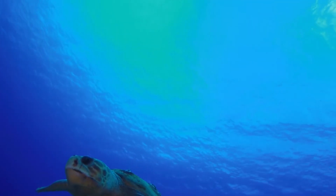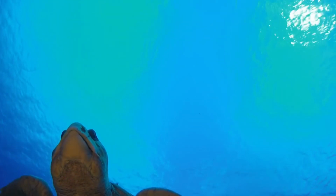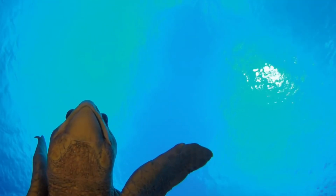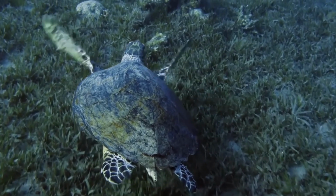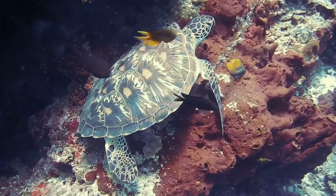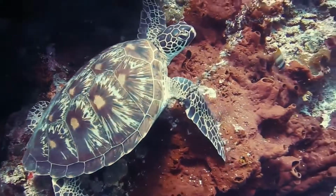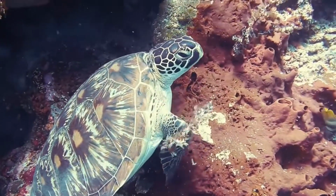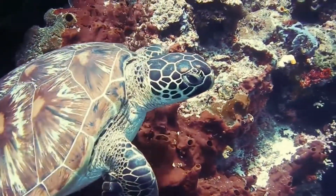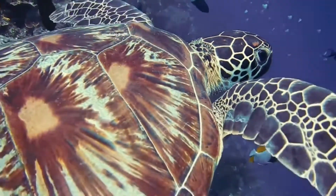Unlike fish, turtles breathe with lungs. They must rise to the surface after diving for some time. Their swimming is not fast, only around 3 kilometers per hour. But the ocean is truly their home, and the green sea turtle is recorded as one of the animals with the longest migration in the animal kingdom.